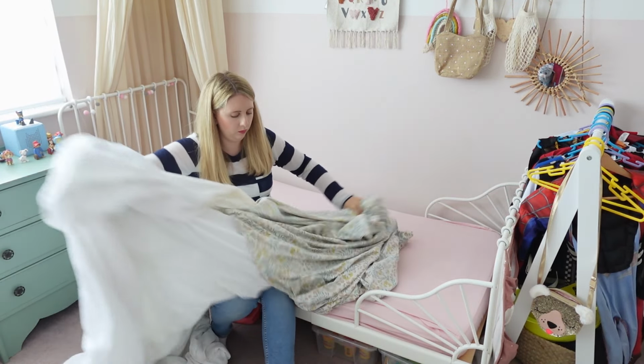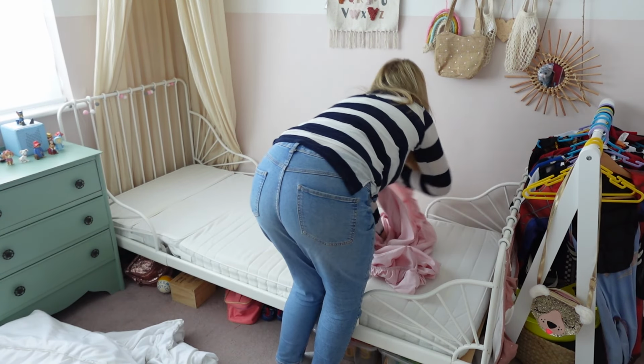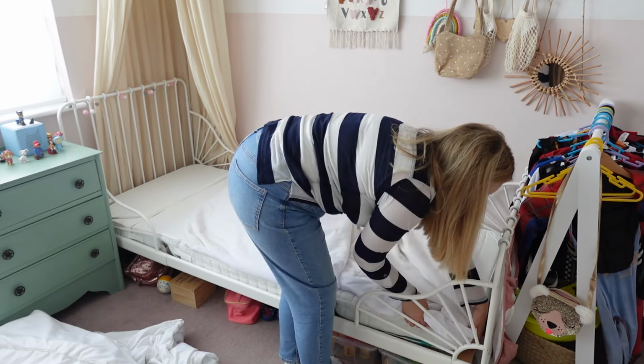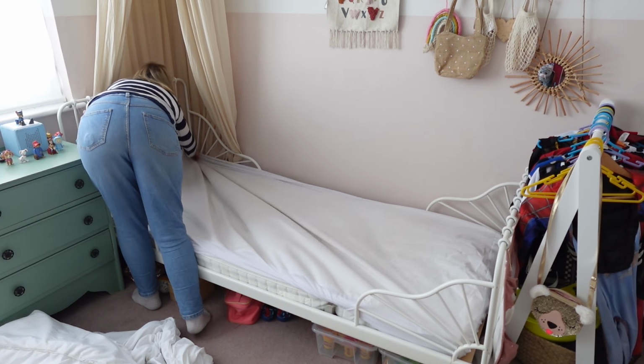So her bed being single is a lot quicker and a lot easier to change. Her bed is actually really cute. Her frame is actually from IKEA and I just feel like it suits her room really well.